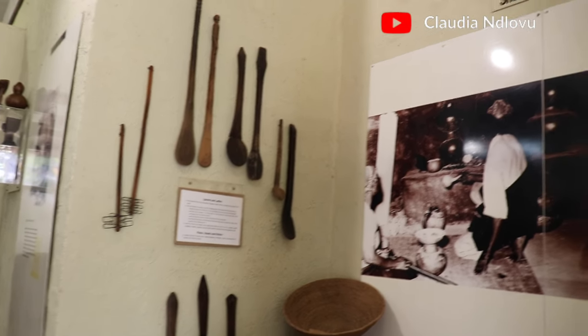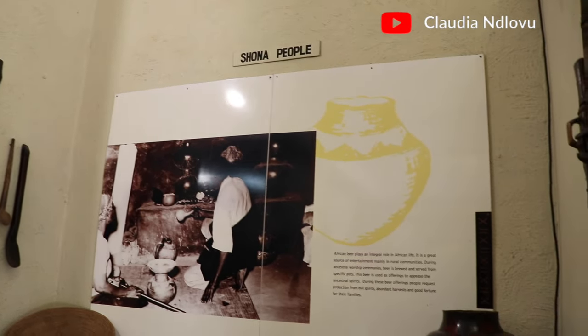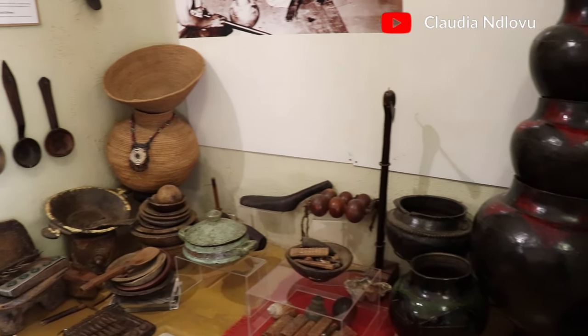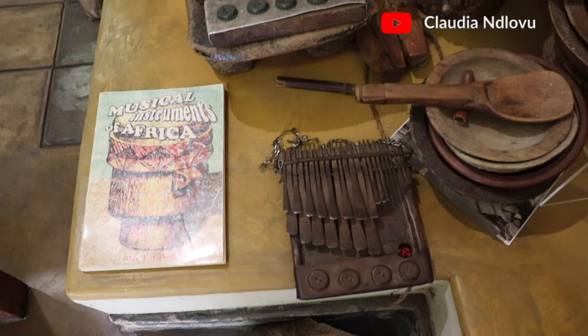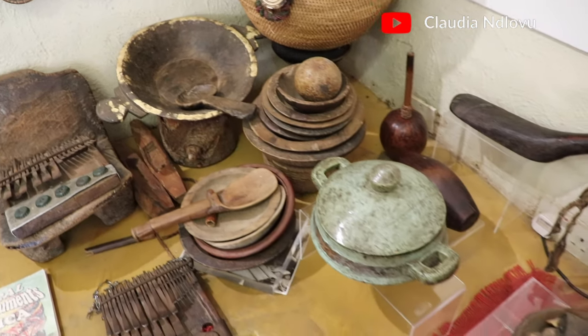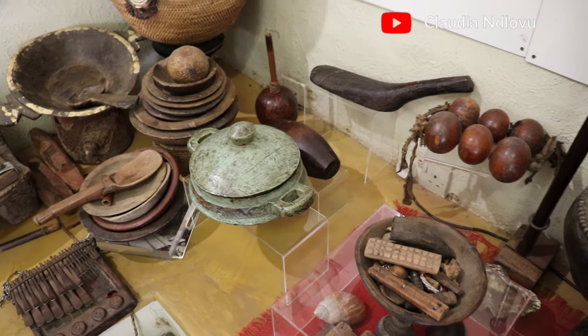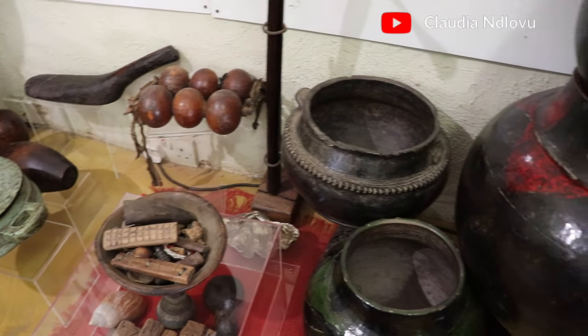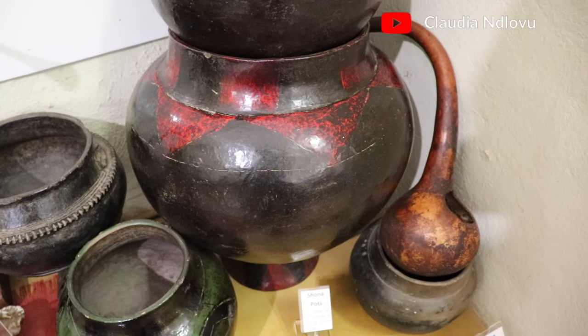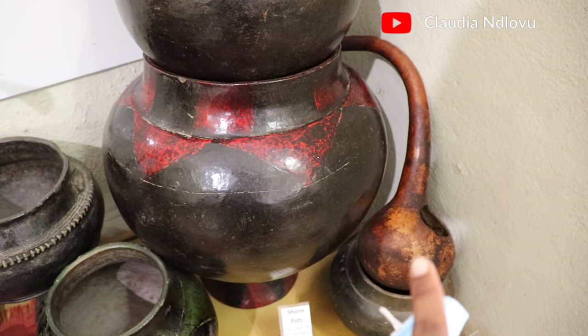For the movement, I'm a fashion designer. Musical instruments. A whole lot of things that the Shona people would use. This looks like Ngezo.